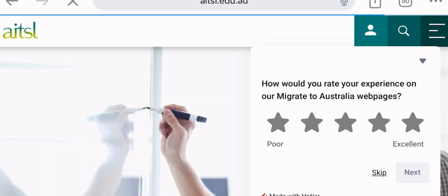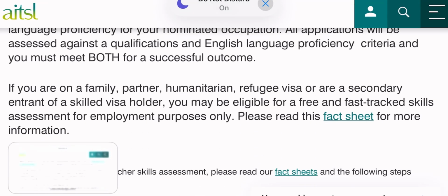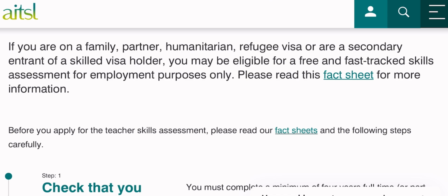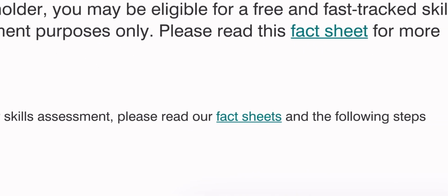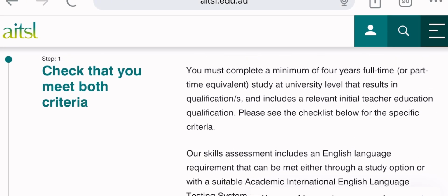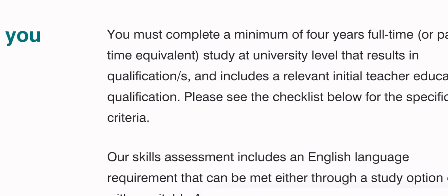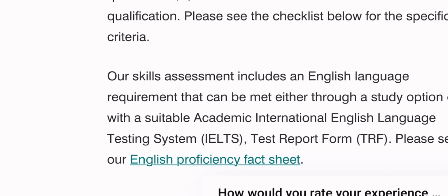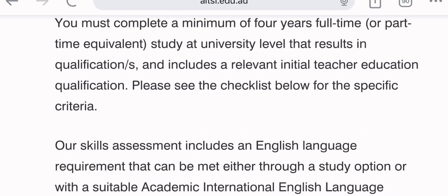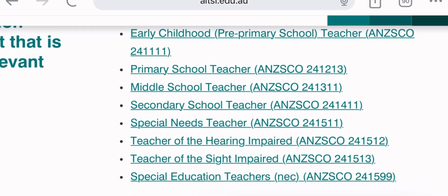Okay, so migrate to Australia, you click on it, you will see all the guidelines. You see you need applying for skill assessment. Okay, you just need to read through. First of all, you must check that you meet the requirements. Okay, so what are the requirements for being a teacher in Australia? They said you must complete a minimum of 4 years full time, okay, at university level that result in qualifications and include a relevant initial teacher's qualification. Okay, so they have a checklist to tick out. Okay, the skill assessment includes English language, so expect to write IELTS and so on. I don't want to talk about it, I will tell you later.